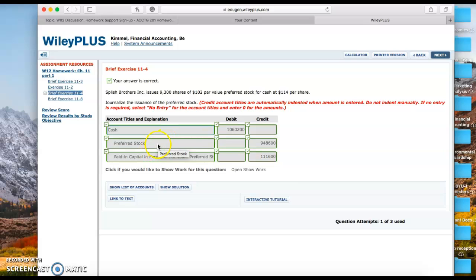And then over here we're going to credit preferred stock, which is the total amount of the original shares at par value, which is $102. You're going to take that $102 times 9,300 shares, and that's going to give you 948,600, and that's what they originally sold for.